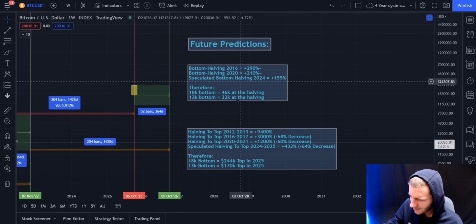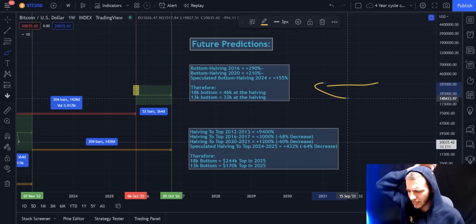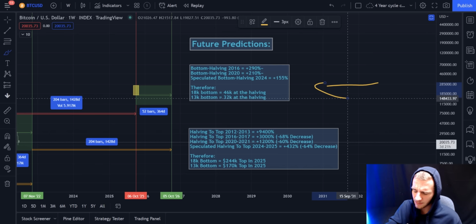Okay, so let me get the pen up so I can show you what I'm looking at. Looking at this one now. From the bottom to the halving in 2016, we saw a gain of 290% roughly on Bitcoin. From the bottom to the halving in 2020, we saw a gain of 210% roughly on Bitcoin. Speculating what the percentage gain from the bottom to halving in 2024 will be based on these two data points, again, it's preliminary data, would be 155%. If we're taking the percentage decrease from 290% to 210% and applying that to the next one, we would see from bottom to halving a 155% gain.